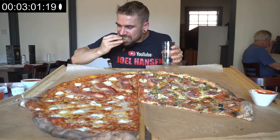Last bite. About pretty much 36 minutes in, if I'm not mistaken. I'm trying to read the time off my camera. It's not so easy from this far away. Here we go, guys.